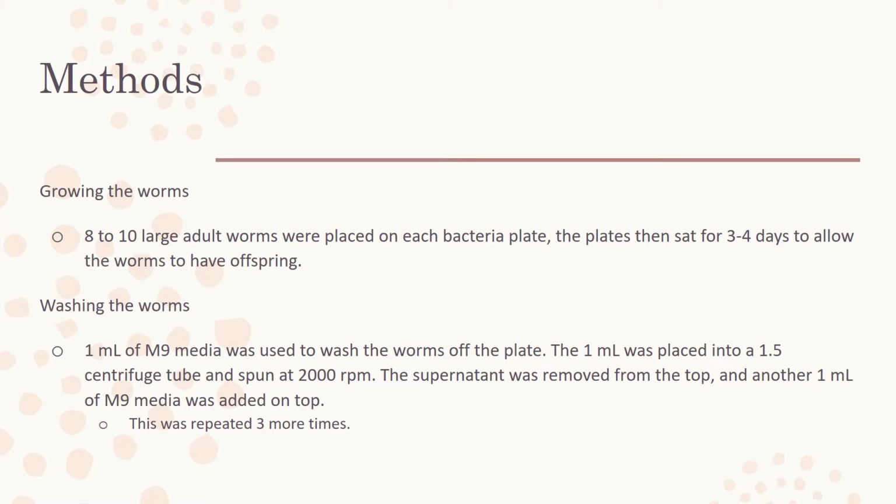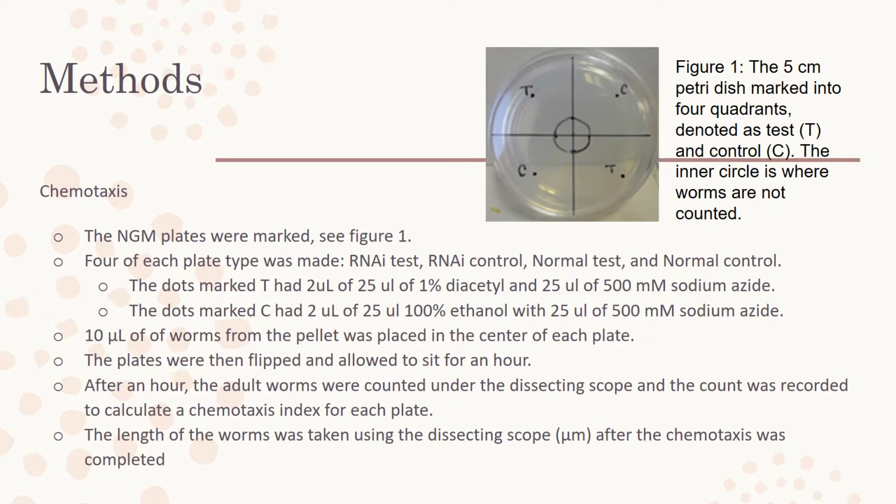Worms were washed and placed onto the chemotaxis plates using the C. elegans protocol that we received in class. The setup for the chemotaxis was also the same as the lab protocol that we had previously done. Once the C. elegans had an hour to move, they were counted. The length of the worms was taken using the dissecting scope after chemotaxis was completed.